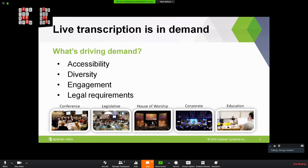But basically, LiveScript is an AI-based on-the-fly transcription service. Normally most people think about court reporters and stenographers when it comes to transcription. That's the most traditional way people think about it. But we're seeing transcription become very important in many other ways, especially within live events. The drivers of the demand here are accessibility, diversity, engagement, and oftentimes legal requirements as well.